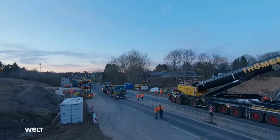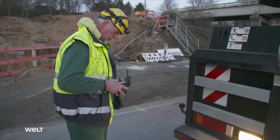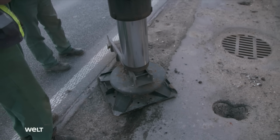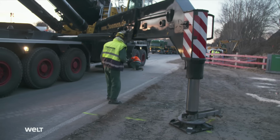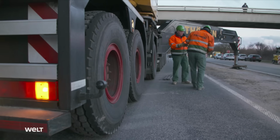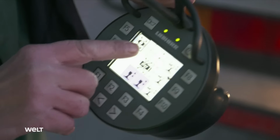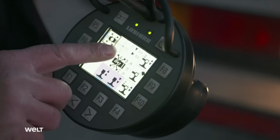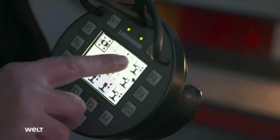Next, the crane has to be leveled. Bernd extends each of the 4 hydraulic jacks until the crane is horizontal in all directions. The whole procedure is remote controlled. This here is the bubble level, and the dot is right in the center, so now it's level. These numbers here serve as a guide.